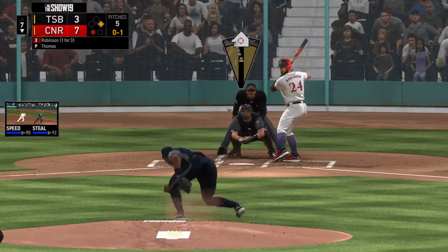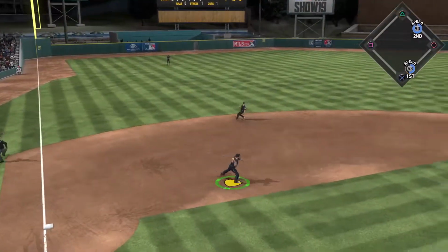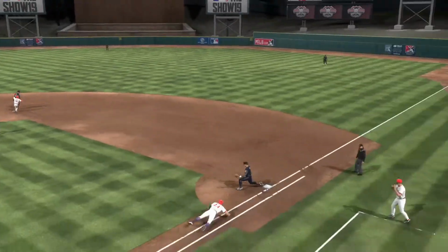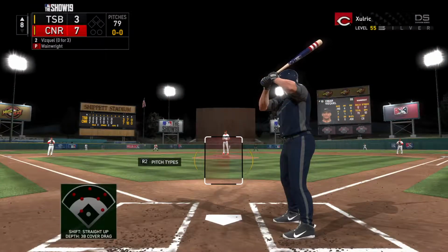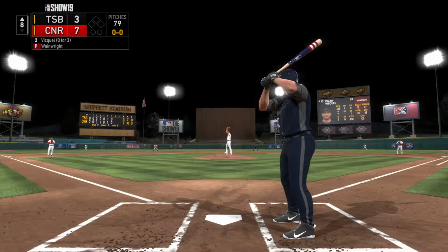The 0-1. Hit on the ground toward the left. Reined in to second for 1. On to first as they... At the plate, Omar Vizquel. He was a ground-out victim last time up.